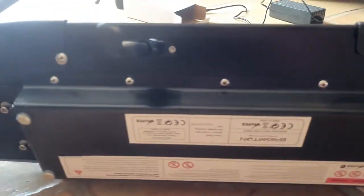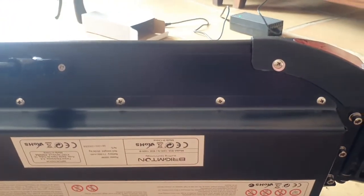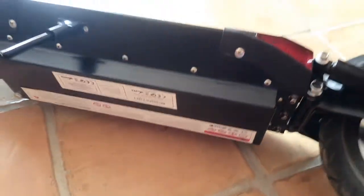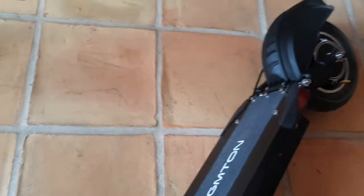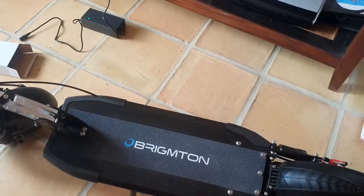Okay, 48 volts, 13 amp hour, you can't expect very light because the battery has a lot of weight, but you should put 20 kilos in there everywhere when they advertise it. Not 18.8.